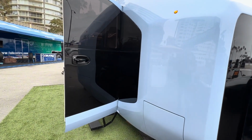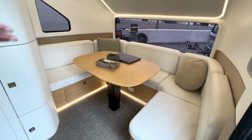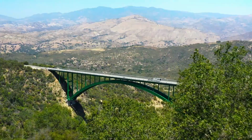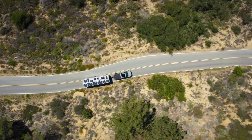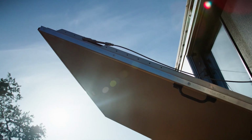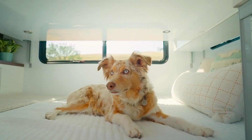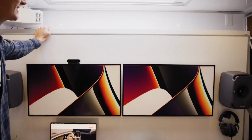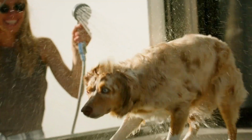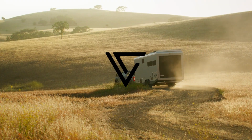They offer different floor plans and configurations to suit your specific needs, whether you're a solo traveler, a couple, or a family. There's something for everyone. The living vehicle is loaded with tech, from smart home automation systems to a state-of-the-art water filtration system. It's designed to make your life easier and more comfortable. The build quality is top-notch, with a robust chassis and durable materials that can handle even the toughest road conditions. You can take it anywhere with confidence. The living vehicle is a testament to the fact that you don't have to sacrifice comfort or style when you choose a mobile lifestyle. It's the ultimate way to travel in luxury.